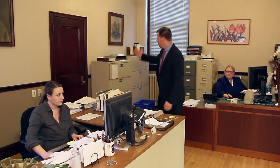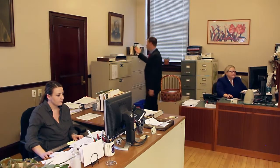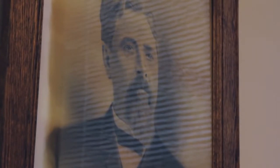I've really made a focus in setting up the office and really trying to bring in and celebrate some of the history of Northampton. Back here on the wall is actually a portrait of Benjamin Cook, who was actually the very first mayor of Northampton. He started in 1884 and was re-elected 3 times. Interestingly, back when the city started electing mayors, there was only a 1-year term for mayor. So he served 3 consecutive 1-year terms.